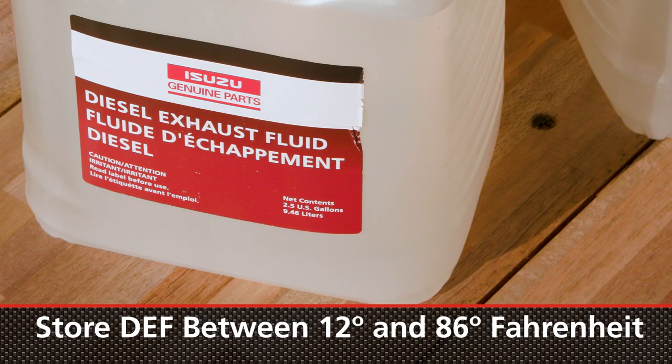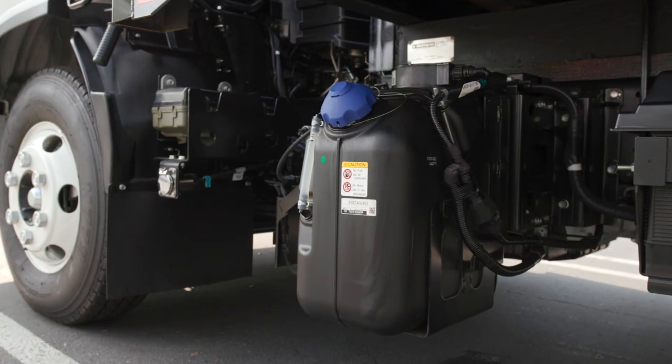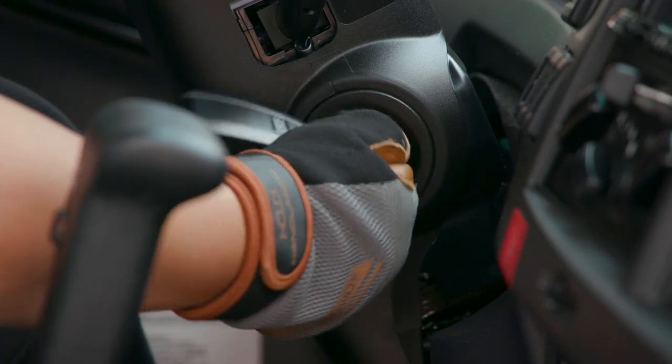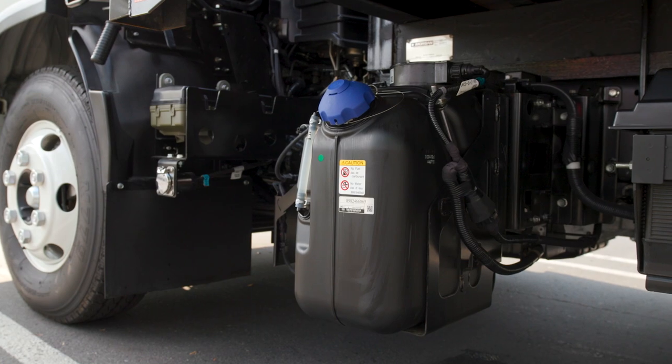Store DEF between 12 and 86 degrees Fahrenheit. It will keep for approximately 1 year. If DEF freezes in your DEF tank, it is still usable. Start the truck normally. The SCR system includes a heater that will melt the DEF.